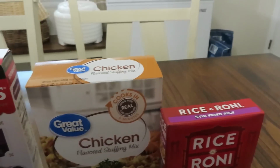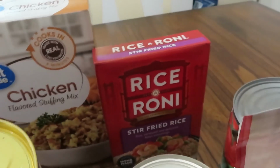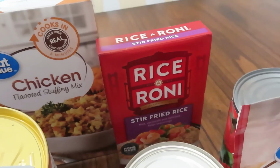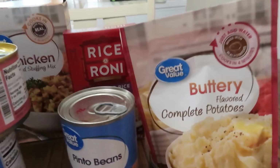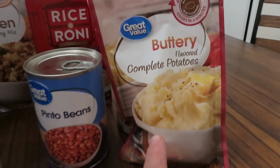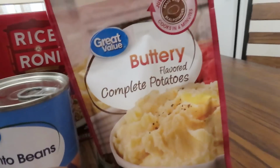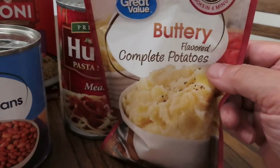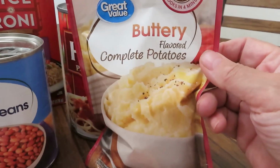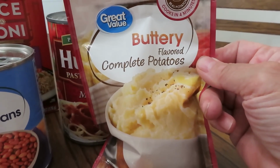I also got a box of the chicken stuffing. This is the Great Value brand, and a box of the Rice-A-Roni stir-fried rice. Also over here, I got a pack of these buttery flavored instant mashed potatoes. I love those. Those are good. You just add water to them. Yeah, I would compare those almost to the Idaho potatoes. These are very good, and these were only 68 cents.